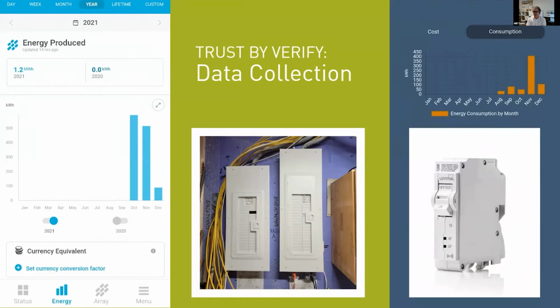So on the left-hand side here is an image. Everything is an app these days, right? So the left-hand side is the app that comes with the solar panel package. And so, as of today, we've produced 1.2 megawatts of electricity that we've pumped back in the grid. It's been really fun to watch the meter go backwards. That'll change as more systems come online, but it's very easy to document that amount of information.